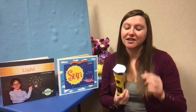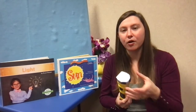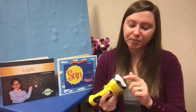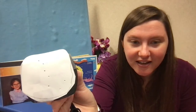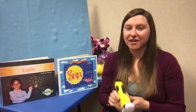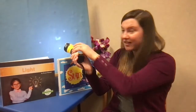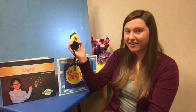So what I've done is I took a little piece of paper, just a circle, and I taped it over the end of my flashlight. But before I did that, I actually poked some little holes. Let's see if you can see those little holes. My little holes are in the shape of the Big Dipper. So then when I turn my flashlight on, it will show my Big Dipper on the wall.